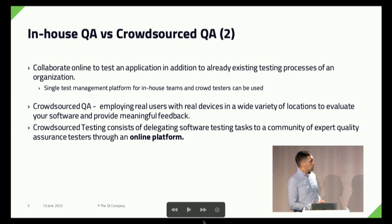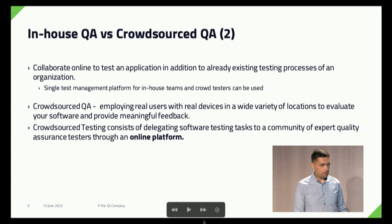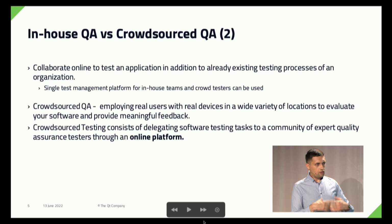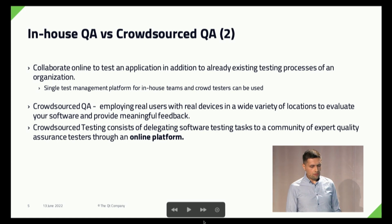The companies that offer crowdsourced QA really try to employ real users, but more QA-minded, and with real devices. When we talk, for example, about mobile testing, with different locations, different backgrounds, different ways of using our tools, to give us really meaningful feedback. And this online platform is the way where we share our tests and our application, and then the results are gathered there, and we can manage them in-house.